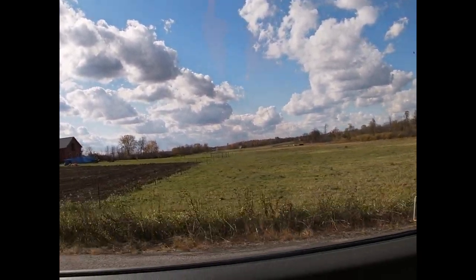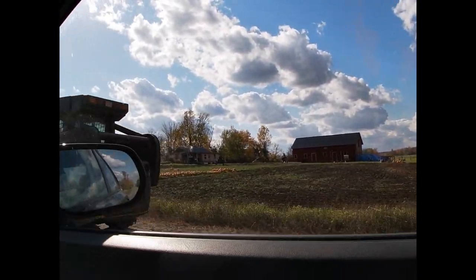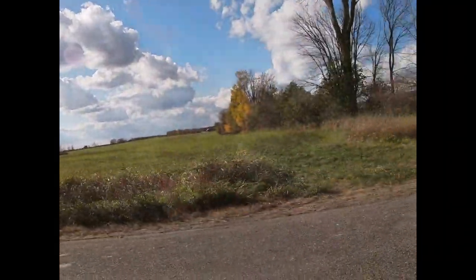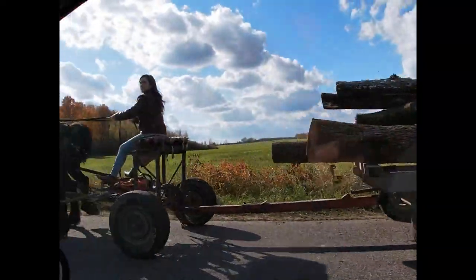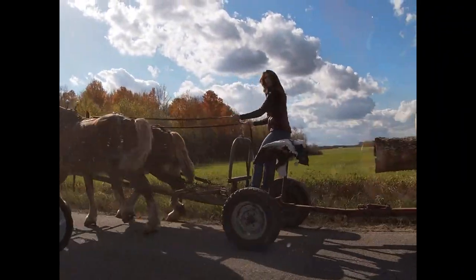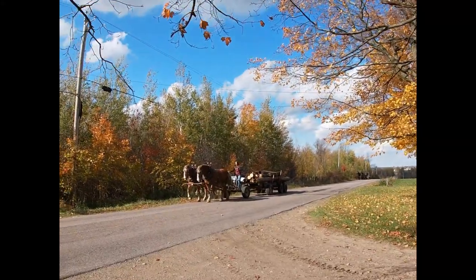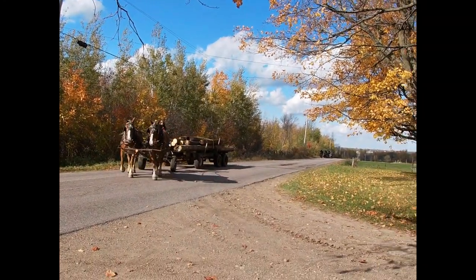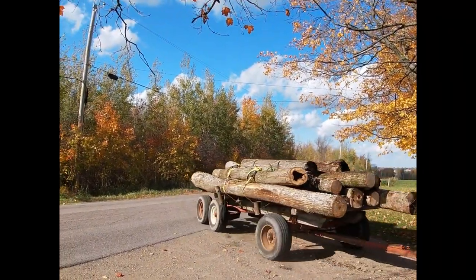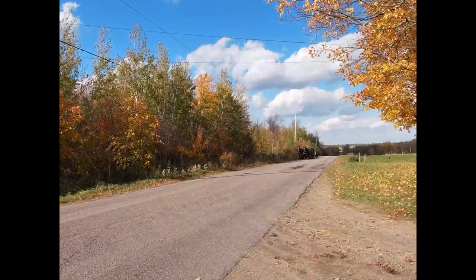So we're on our way home with the loads of logs. Jim's bringing up the rear with the skid steer. The horses seem to be settling in pretty nicely. So glad we live on this quiet back road, and a lot of times we just don't have much traffic.